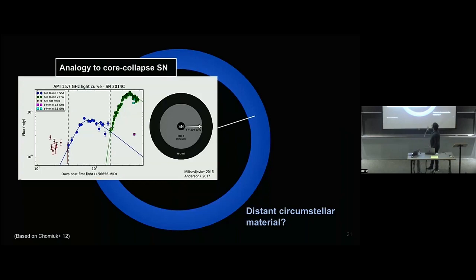So an analogy of this is core collapse supernova. This is a type Ib, initially type Ib and then later type IIn supernova, 2014C. There was emission that was going up and going down, and then suddenly it bumped up because it hit this very thick shell at a certain radius. So something similar in type Ias maybe could happen.